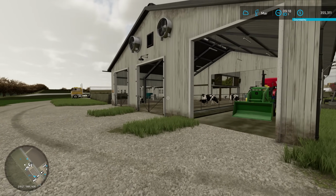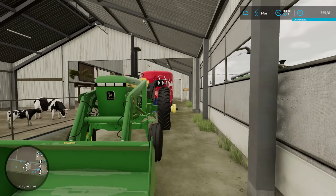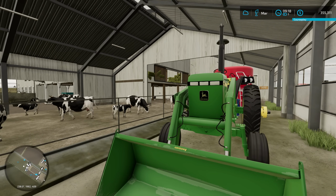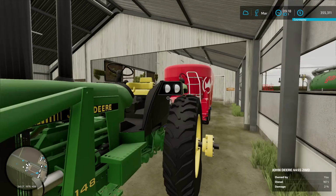Listen, I needed another tractor anyways for up here at the cow barn. So we got another John Deere. It was relatively inexpensive. It's a 4455 open station, straightforward, simple, inexpensive, but just gets the job done. And plus, well, who doesn't like an open station two-wheel drive tractor nowadays?